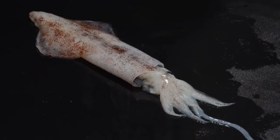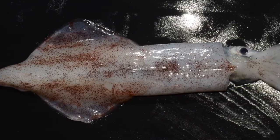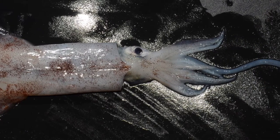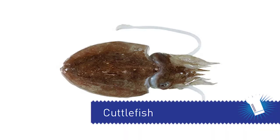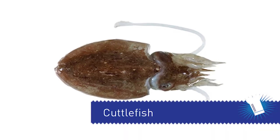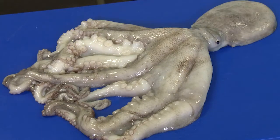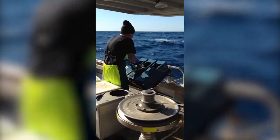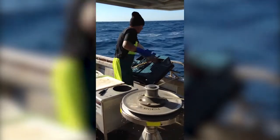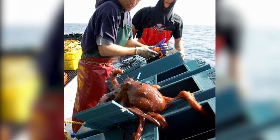A majority of the squid caught in Australia comes from the southern waters, starting from northern New South Wales, around Victoria, Tasmania, South Australia, and across to Western Australia. Cuttlefish, which are a different species to squid, are also commercially caught in Australia and purchased and cooked in similar ways to squid. There are 3 types of octopus fished in Australia. However, one species makes up the majority caught and sold. Octopus are commercially fished in Tasmania, South Australia, and southern Western Australia.